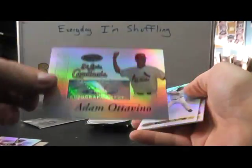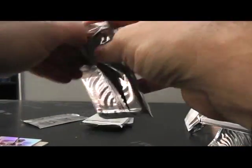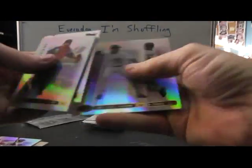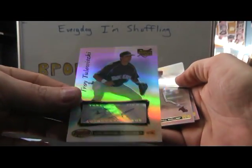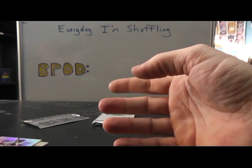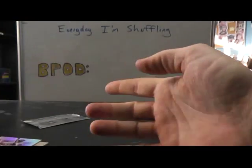Adam Ottavino. Autograph. Tyler Clifford, numbered, $7.99. Troy Tulowitzki. Career best autograph. Oh, wait. That in the wrong stack. There we go. And Jeff Locke, numbered, $4.99.